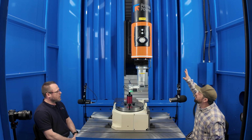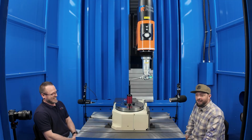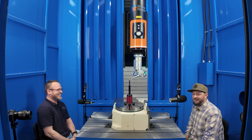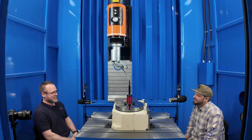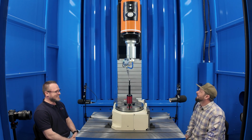And power-wise, what can I run this off? What kind of power do you usually need to run something like this? We just have it plugged into 120 volt, I think. No, I'm kidding. Yeah, I was like, whoa. No, it's like 480 volts. Pretty spicy. Yeah. You do need a lot of power for it. 120 is not what we run on.